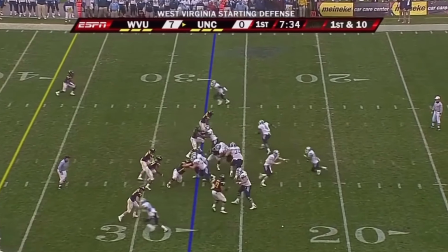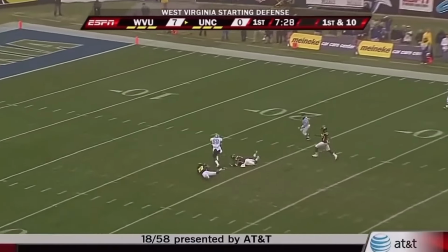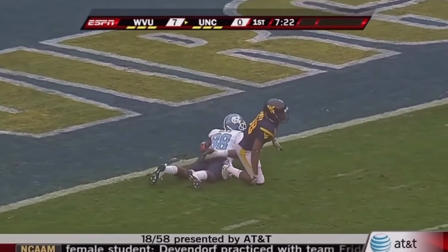1st and 10, North Carolina. Play action pass for Yates. He's going deep into double coverage. And it is caught on the deflection. Hakeem Nix, touchdown!